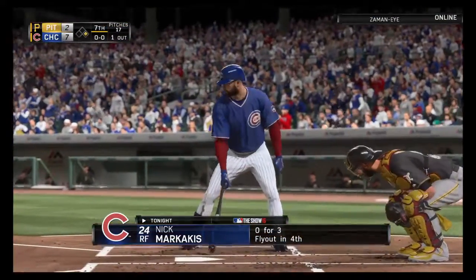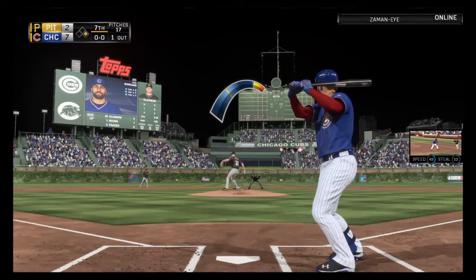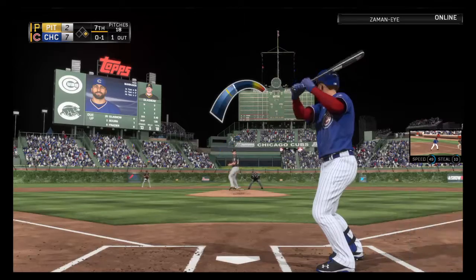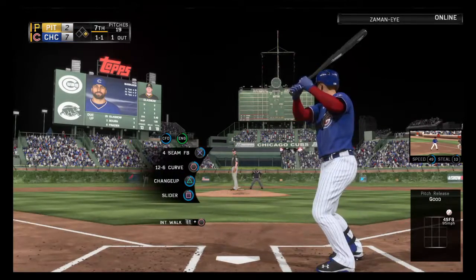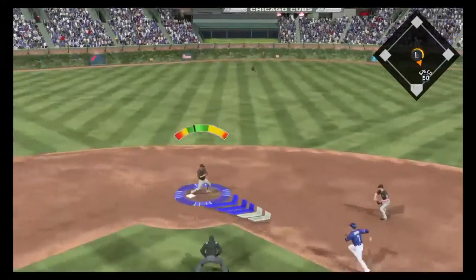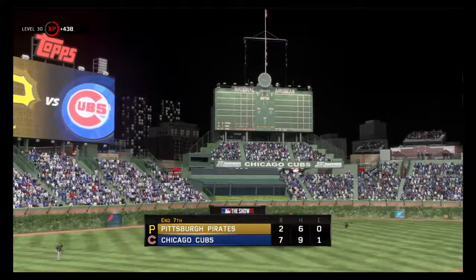Nick Markakis stands into the box. He could really use a knock here. 0 for 3 in the game so far. From the stretch, here's the pitch. First pitch hack in here, and that's the first strike. Runner at first here, 1 man out. And there's ball 1. 1 ball, 1 strike. On the ground to second base, this could be 2. Simmons on to first as they get the double play to get him out of the inning.